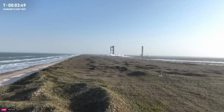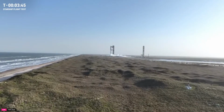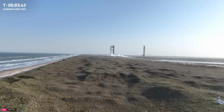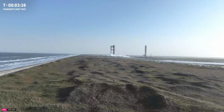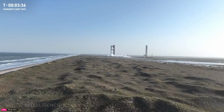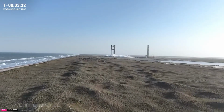Yeah, we're almost fully fueled on our tanks. We're going to see that closeout coming in just about 30 seconds on ship. So that's both the main and the header tanks. And then about 30 seconds later on booster. Once prop load is complete, we got just shy of 1 million pounds of liquid propellant. That's liquid oxygen, liquid methane onto both vehicles.